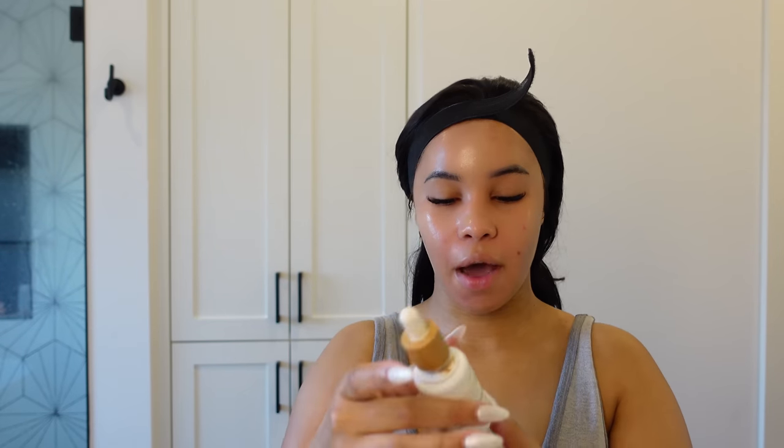In the Ilia thing, I'm in the shade 11. I did get color matched at Sephora and I was in between 11 and 12. I ended up getting 12, but I actually like the 11 for my skin right now better. Okay, we use that as my base. It's giving skin. It's like a sheer skin tint sunscreen, SPF 40. And I like that it kind of tones down the redness in my face. So yeah, I think I can take this off.